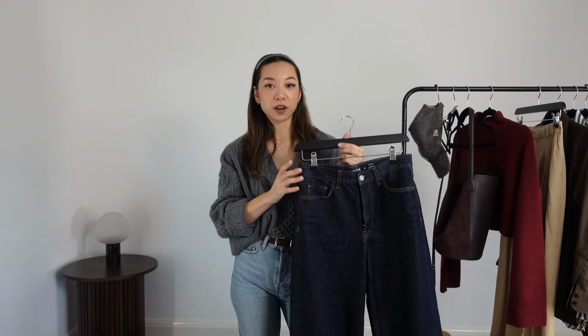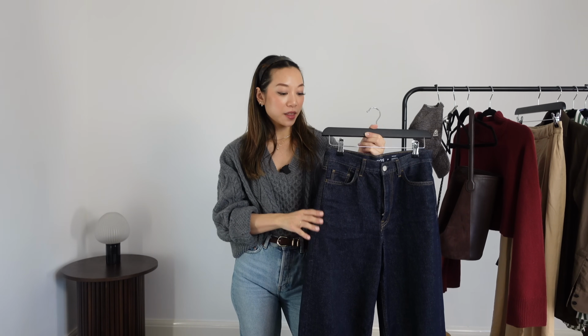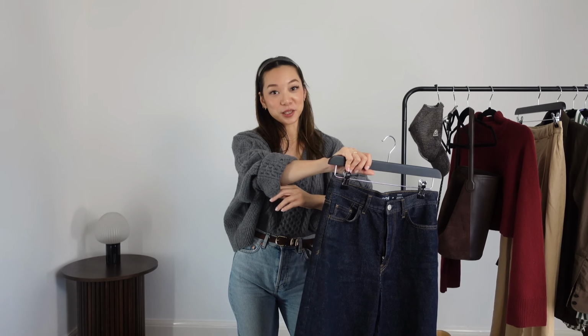So the next piece I have are these jeans, and these are the Arch jeans from COS. These are a barrel leg shape, which is a shape I have wanted in my wardrobe for a really long time, because I like the way it looks. It's a different silhouette than just a straight leg jean, which I always wear. The reason it's taken me so long to find a pair of barrel leg jeans is because I am petite. With a barrel leg, they taper in at the ends, and because of the shape, you can't just alter them. You can't just chop off the ends, because then you lose that barrel shape.